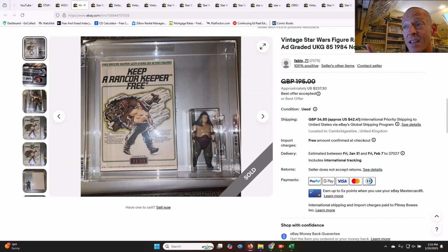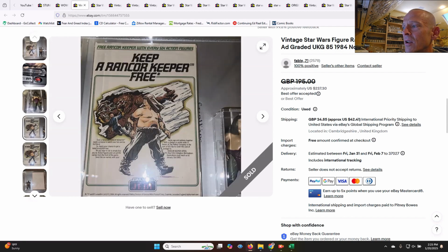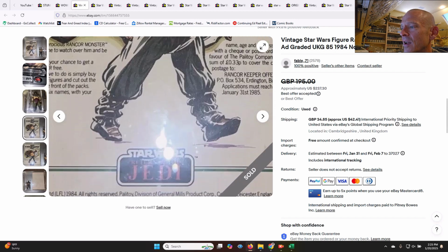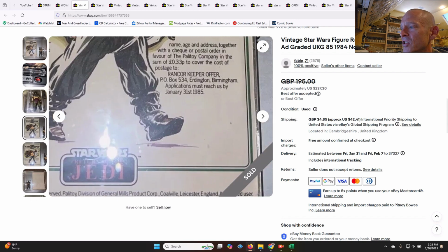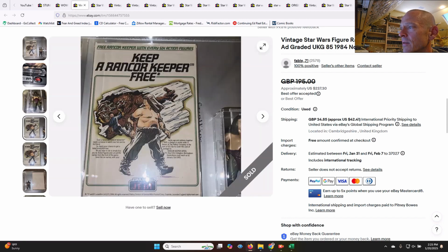Here's one I did see on eBay UK, and I sent this out to my Patreon supporters. I don't know if one of y'all bought it or not, but this was a UKG 85 Rancor Keeper, just loose graded, but it had the really cool flyer that was available from the Palitoy factory. You can see there on the flyer, it's got Palitoy at the very bottom there. Palitoy, Division of General Mills Corp, in Coalville, Leicester, England. And it's just a great flyer. I mean, look at that flyer.